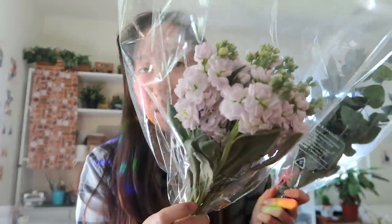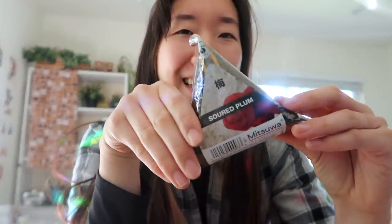These ones specifically, because I have no idea what kind of flowers they are, but they're like the most dainty and subtle lavender purple. And it's beautiful. I also went to the Asian market and I got these guys. Got the plum one. I haven't had one of these in such a long time, so I totally forgot how to unwrap these. It's pretty cool though.